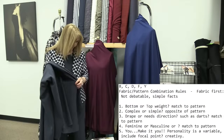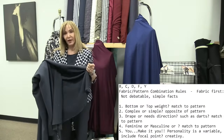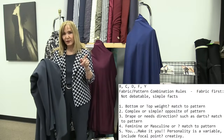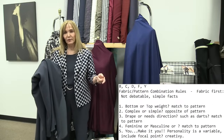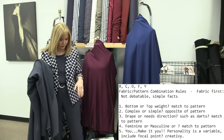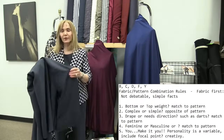Is it a bottom or top weight? And obviously it can be either one. And there's a lot of fabrics that can be either one. But there's some fabrics we're going to come across that cannot be either one. And when you make up a bottom for it, you have problems with it. You know, that's when you don't like the garment when you finish, because some of those questions you didn't answer correctly. All right, so is this complex or simple?